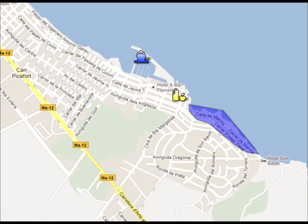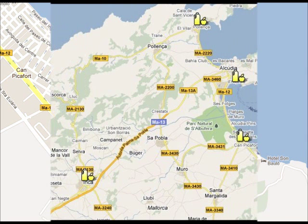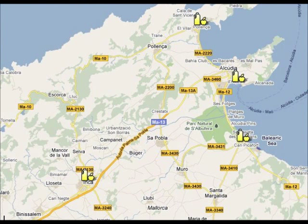In Camp Picafort you can visit the marina, the market, or you can go for a short walk on the seafront. If you want to do some shopping, you can visit one of the local markets in the area. Port Alcudia market is on Tuesday and Sunday, Camp Picafort on Saturday, Puerto Poyenza market is on Wednesdays, and the biggest market in Inca is on Thursday.